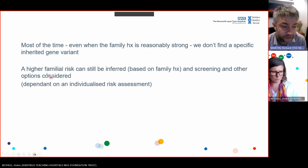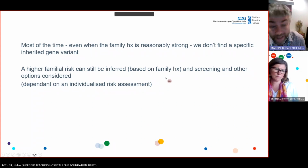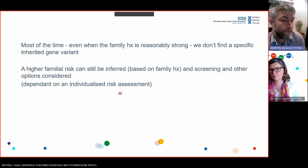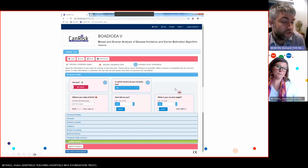As we've known for a long time, a higher familial risk can still be inferred in that family, and they can be offered, for example, moderate or high risk screening based on their family history alone, dependent on an individualized risk assessment, most often these days carried out by this nationally approved program called CanRisk, which is here. Most of you have probably heard of this.